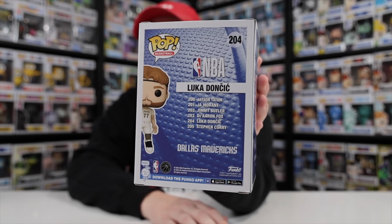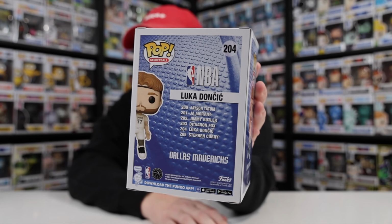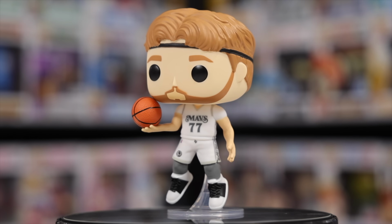And now, everybody, the last figures that I picked up were due to recent events, and when I show you, you'll know what I'm talking about. The first one that I grabbed here was, well, Luka Doncic. He was actually in the brand new wave of Pops that just released recently. If you take a look on the back here, there's some ones that I feel like we'll be swapping around relatively soon. Like, I know Jimmy Butler does not want to have that jersey on for much longer. And anyways, having this Luka Doncic here on the Mavericks, I think is pretty cool, especially because it released maybe a few weeks ago. It was definitely a big surprise.